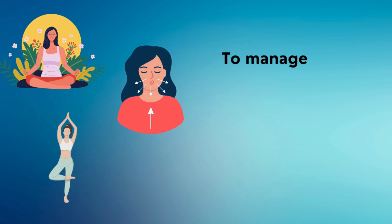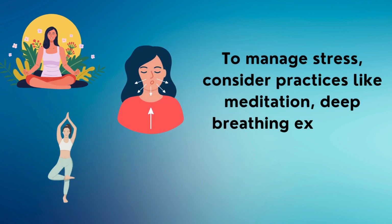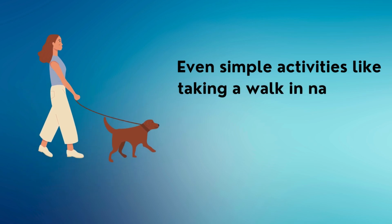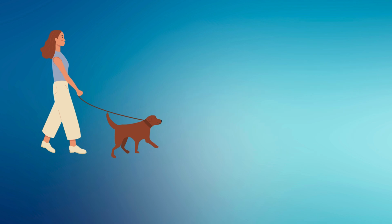To manage stress, consider practices like meditation, deep breathing exercises, yoga, or regular physical activity. Even simple activities like taking a walk in nature or spending time with loved ones can help reduce stress levels.